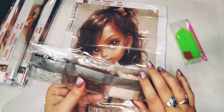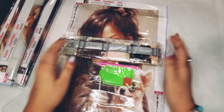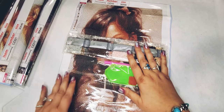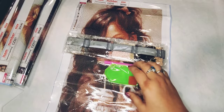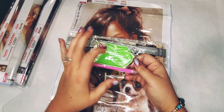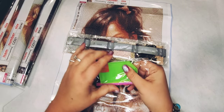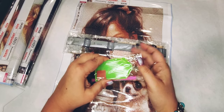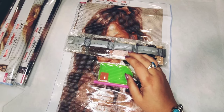If you are new to diamond painting, this is what's going to come in your diamond painting kit. They're going to come in, like you saw, in this little plastic wrapper thing. And then you get this, it's just a basic kit. You get a little tray, you get a pen, and you get a piece of wax. I don't really care for these trays.